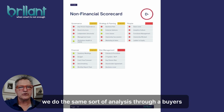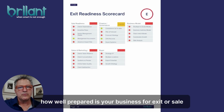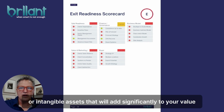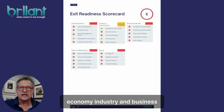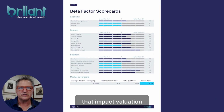We do the same sort of analysis through a buyer's, investor's, or lender's lens to establish exit readiness. How well prepared is your business for exit or sale? Are there strategic intellectual properties or intangible assets that will add significantly to your value? This leads us to the valuation summary. We analyze the risk exposure of your business in 3 categories: economy, industry, and business, to establish unnecessary risk areas within your business that impact valuation.